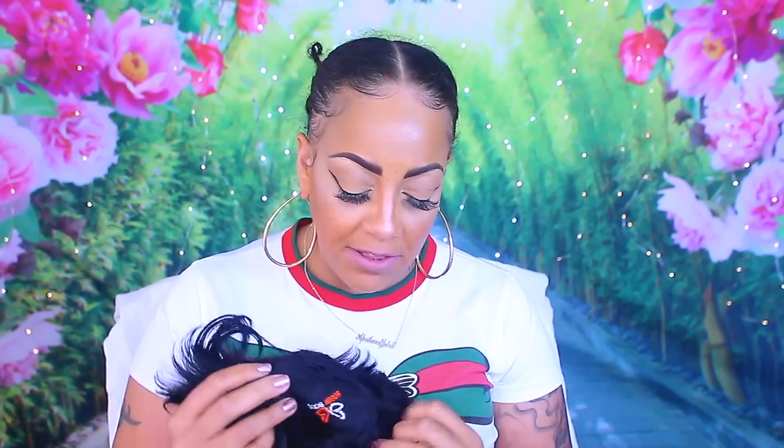The color that I got is a 1B, just something natural, because I don't really like to wear short wigs in colors because for some reason they just don't go. I just can't rock them like that, though I would like to try something like platinum blonde, we'll have to see in the near future. This one, Apple, doesn't have any combs in the front, but there is an adjustable strap in the nape area.